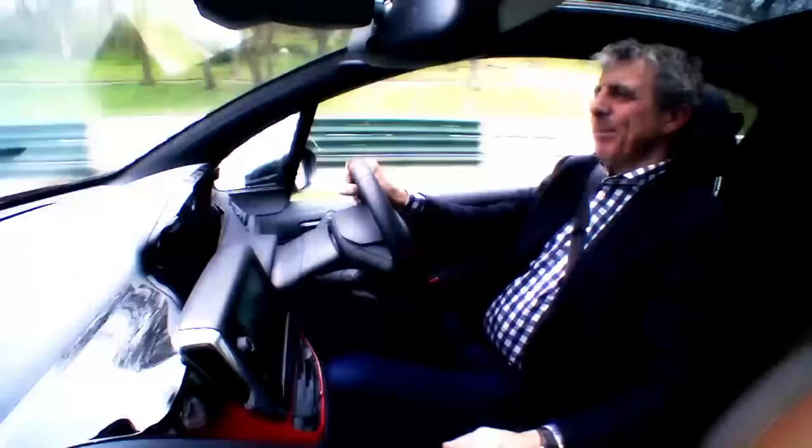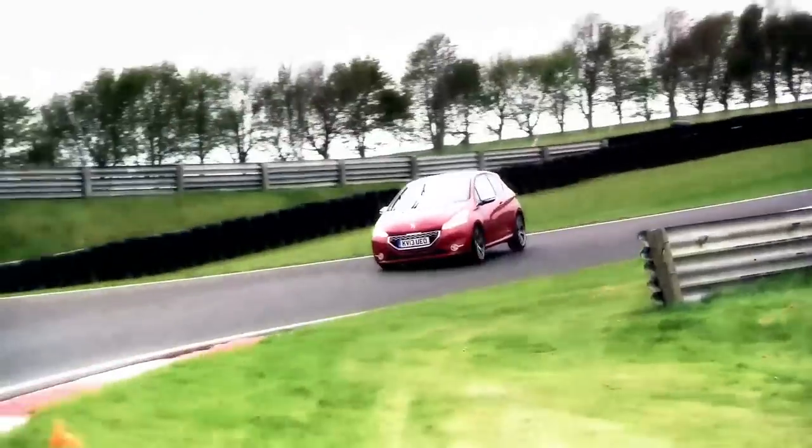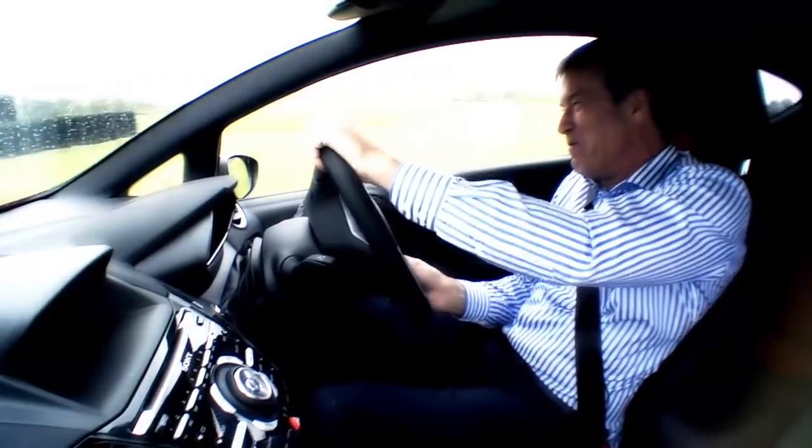Later, we'll hit the track in our finalists to reveal which is the most fun to drive, and which one is fastest over a lap. I think that was a bit over the top.